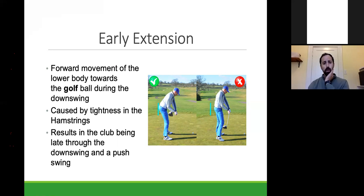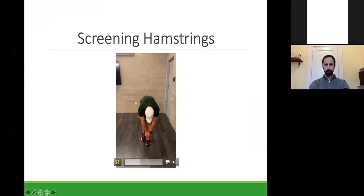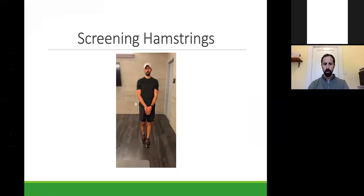But this really all boils down to tightness in the hamstring, which most people probably know if they're tight in the hamstrings going into this, but we're going to break down and show what that looks like. So that is me screening my left hamstring. My left foot is on the ground. I'm bending my right knee because I want to see not just are my hamstrings tight, but specifically are my hamstrings on the left side tight.